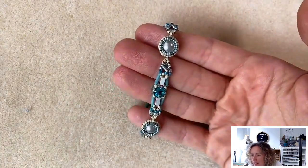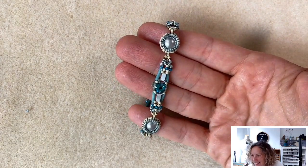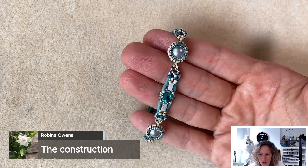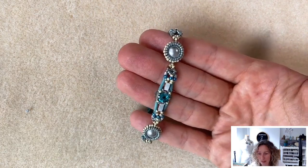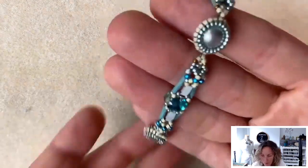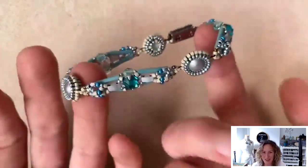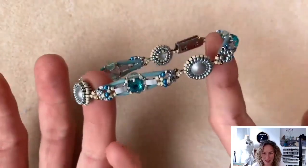So I'm really happy that you like this one. Robina says the construction looks so cool. Thank you so much, Robina, and everyone. I was very happy when beading this. I was beading this during my recent vacation.